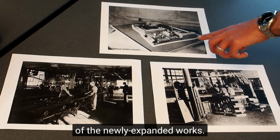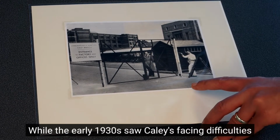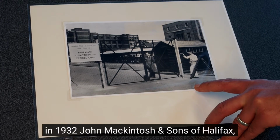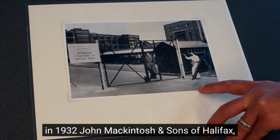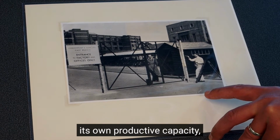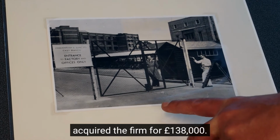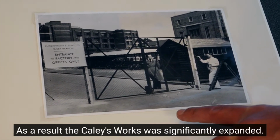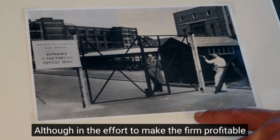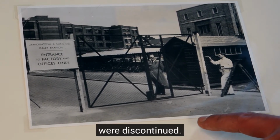newly expanded works. While the early 1930s saw Cayley's facing difficulties and making losses, in 1932 John Mackintosh and Sons of Halifax, motivated by the need to increase its own productive capacity, acquired the firm for £138,000. As a result, the Cayley's works were significantly expanded, although in the effort to make the firm profitable, hundreds of product lines and several departments were discontinued.